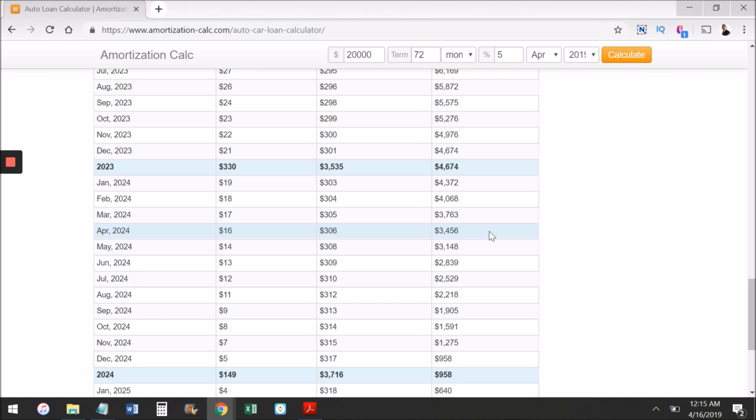So I never thought about refinancing my car. And granted, again, people don't know what they don't know. So that's what my team and I are there for.